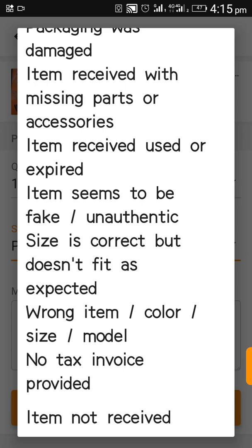The next option is item seems to be fake or unauthentic. Sometimes you see some items on the Jumia website, you order them, and when you get them, you begin to feel that the item seems to be fake. If you feel that way, then you may apply for a return of the order, because you may not like to use something you think is fake.